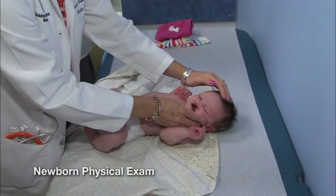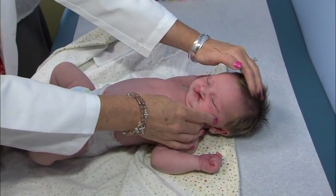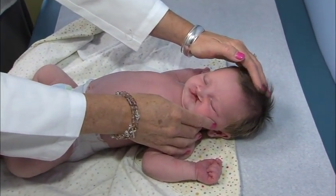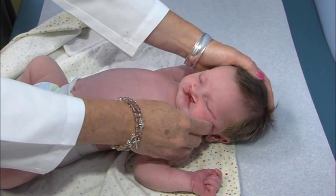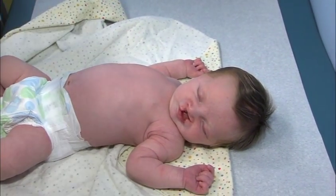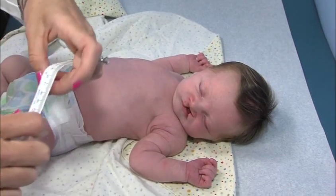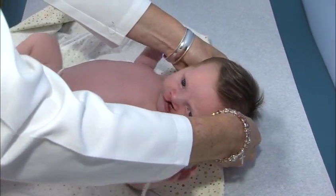And I'm going to feel for her soft spot, the anterior fontanelle, which all babies have, and it gives you a good sense that she's nicely hydrated and definitely taking in enough fluids because her soft spot is nice and soft here. Oh, I didn't know that. Yeah. Interesting. I'm going to measure her head circumference real quick. She looks like she's a totally appropriate size for a newborn being 2 weeks.